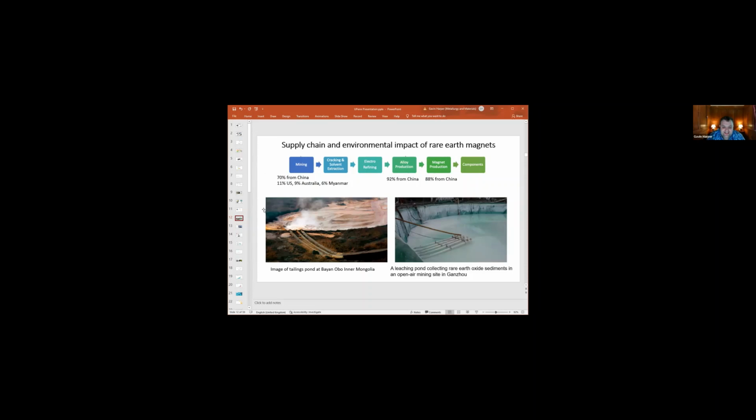If we look at satellite images from Bayan Obo, these tailing ponds that you can see in the pictures are an absolutely enormous scar on the landscape where rare earth material is leached from the landscape and processed, with nasty processes, little care for the environment, and massive environmental damage. And we can see that at the moment, China dominates where that material is mined, although there are some alternative sources. There's Mount Weld in Australia, and there's also a mine in the US as well.